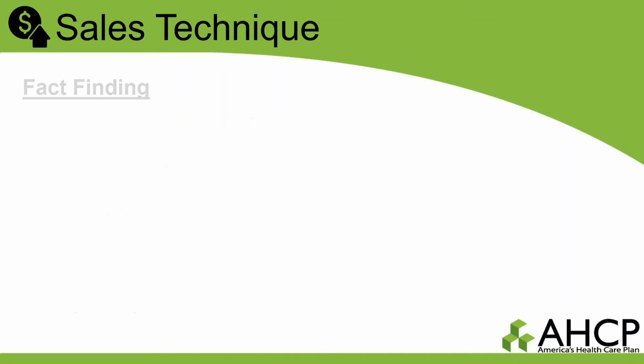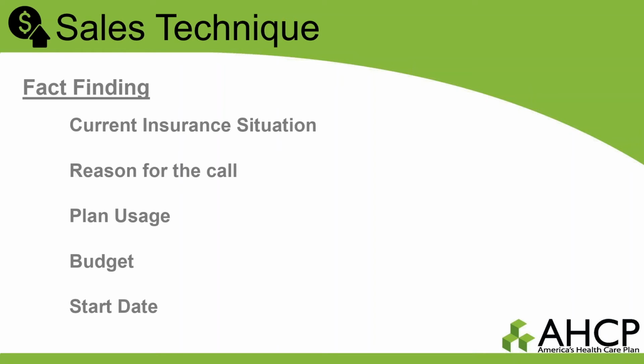And the last one, got to jump back a little bit. The last one with fact finding is going to be the start date. I want to know when they want the plan to actually start. If they wanted it to start, and I get this call, and I'm sure you do, hey, I want it to start last week, and I want to retroact all of my bills from my last doctor's visit last week. Well, we're going to stop here, and I'm going to reset expectations about how insurance works.